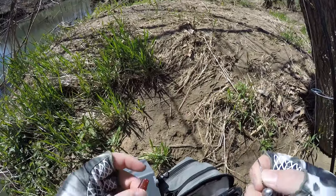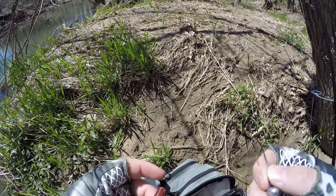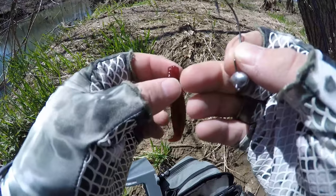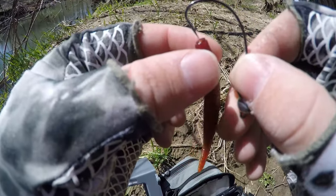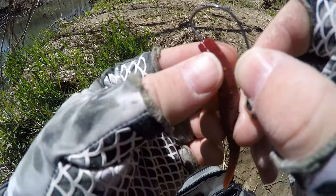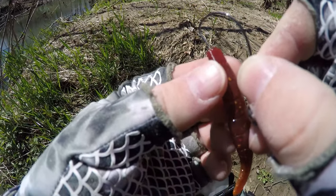All right, we've been throwing the mud bug around for a while now and really not getting a lot of action. The problem is we did just come away from a cold front yesterday. It was actually like 30 some degrees snowing yesterday. So today could just be a bad day to fish.